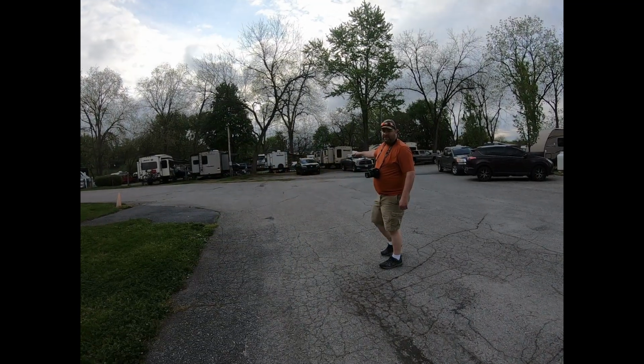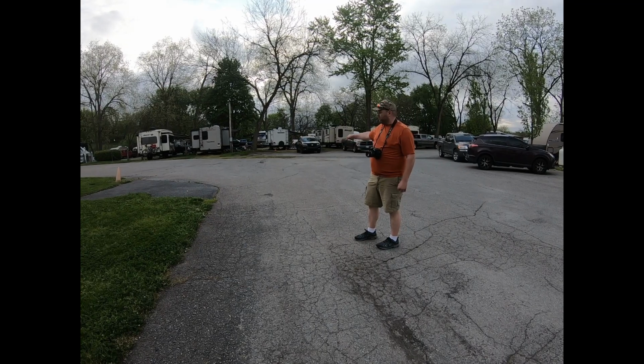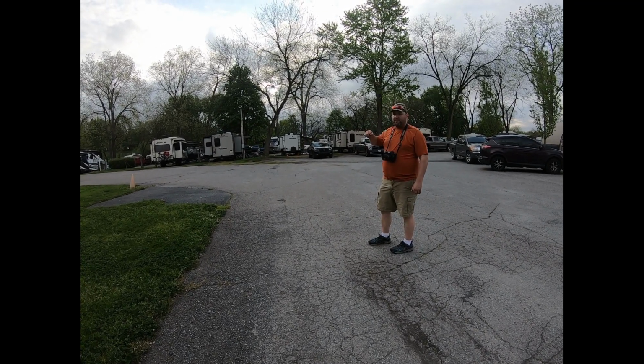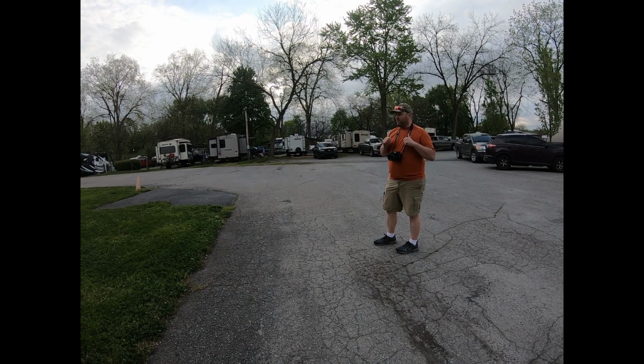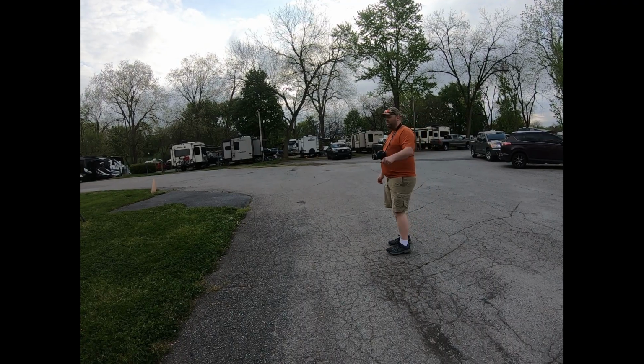This is our site right here, number 26. It's pretty much a pull-through site. They do have both back-in and pull-through. We got lucky and got one of the pull-through sites, and it worked out for us because when we pulled in, the vehicle was pretty much ready to go. No leveling whatsoever.